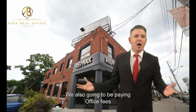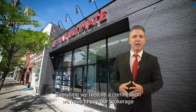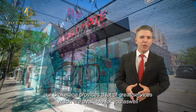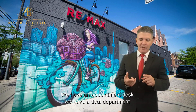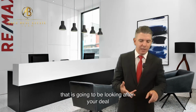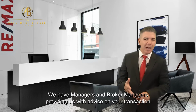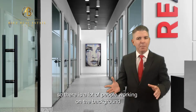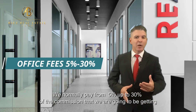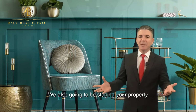We're also going to be paying office fees. So every time we receive a commission, we have to pay our brokerage. Our brokerage provides a lot of great services which are available for you as well. We have an appointment desk. We have a deal department that's going to be looking after your deal. We have managers and broker managers providing us with advice on your transaction. So it's a lot of people working in the background. We normally pay from 5% up to 30% of the commission that we're going to be getting for our office fees.